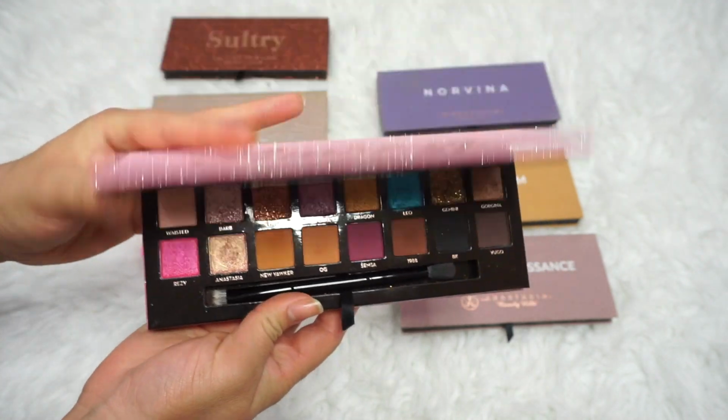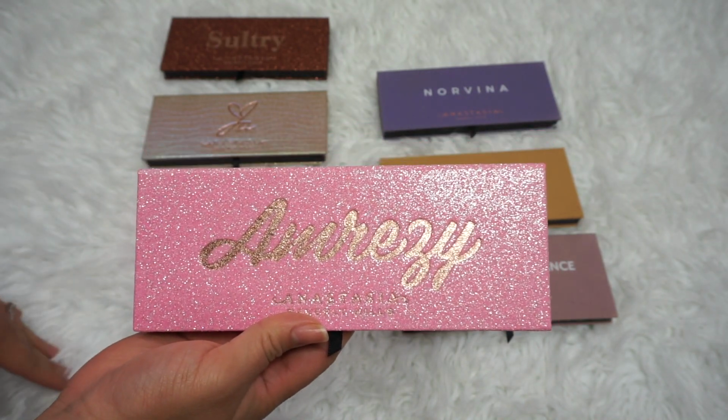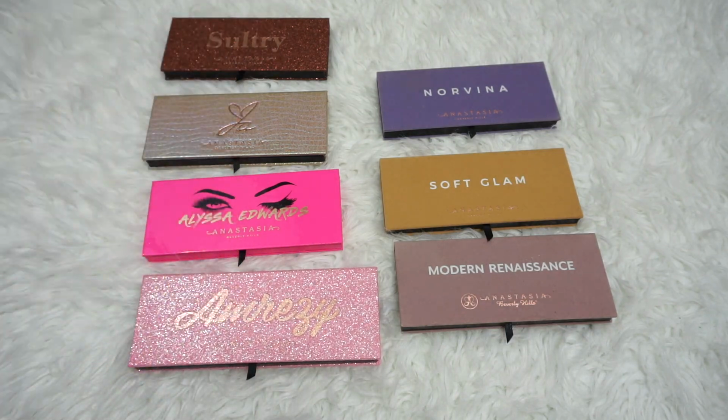But she is gorgeous. I do love the packaging. Very pretty, super pigmented. Works just as well as the other ones. I don't know what else to say other than I like them.